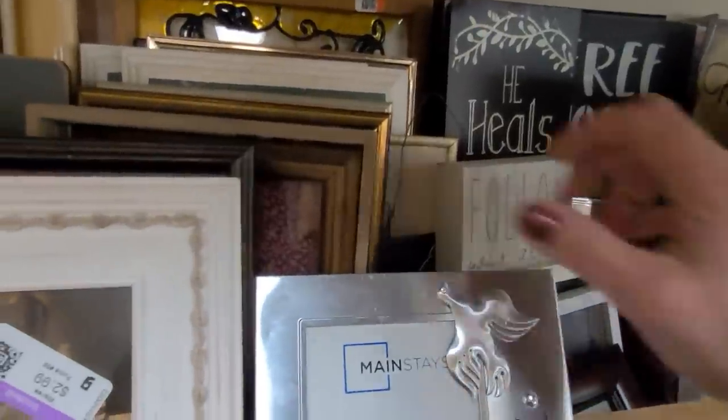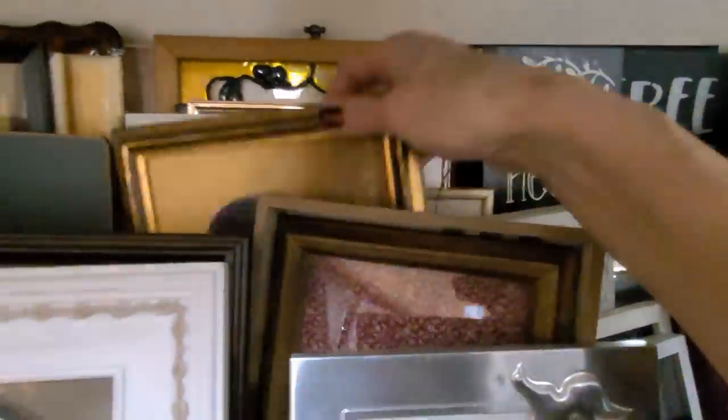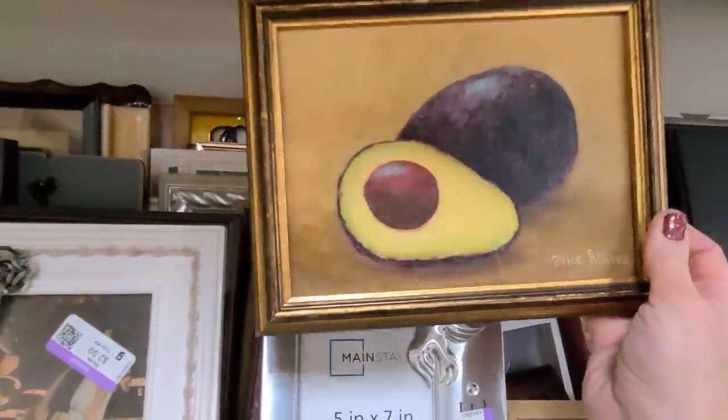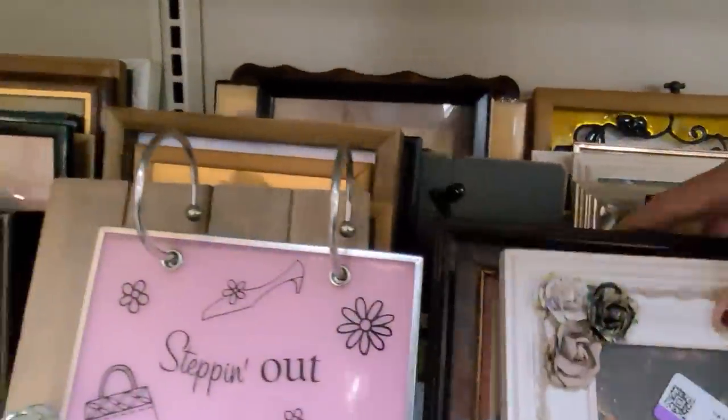Just double check here. It's quite a nice still life of an avocado. Though I'm not sure the subject matter is ever so desirable.